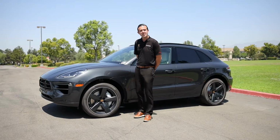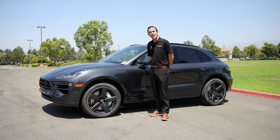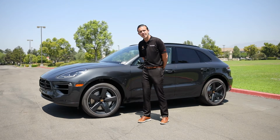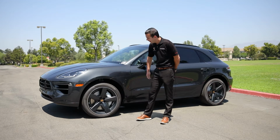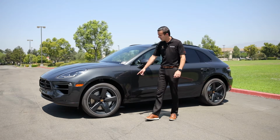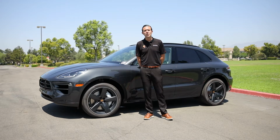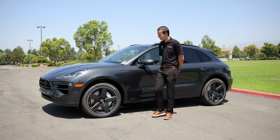Now as we continue along to the driver's side, you'll notice the 21-inch Sport Classic design wheels. These have been finished in the exterior body color, in this case, volcano gray. Now within the wheel, you'll notice the gold, black, and red Porsche crest, and directly behind will be the white brake caliper. Now the Macan Turbo will feature the largest brake set you can order within the Macan lineup.